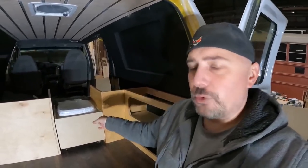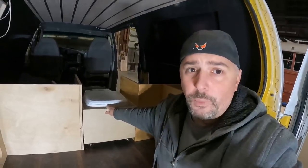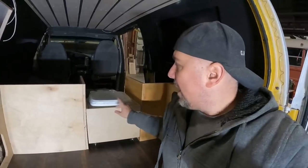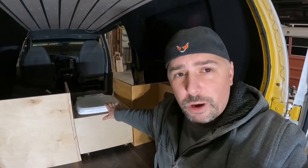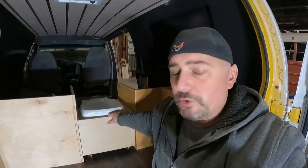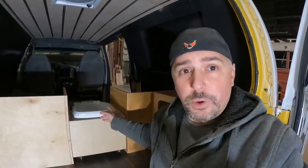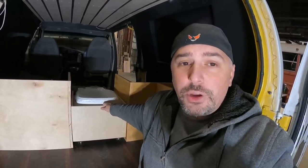Now, because of the rolling ottoman slash toilet box, this can go anywhere. Again, there's going to be a lid here, and there's going to be a front, all that good stuff. That is going to be designed to go out the front so I can sit on it and roll around my space inside. What's really cool is I left this open right here. So if you are inside your front area and you need to access your back area, but you don't want to get out of your van and come into the back, you can just move this out of the way and you can access the back.